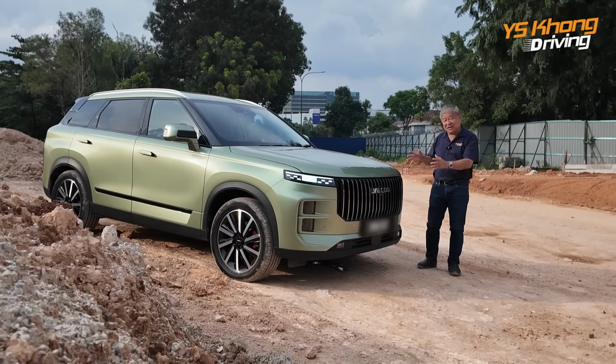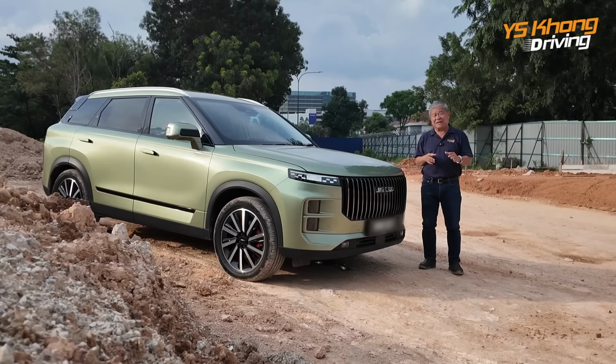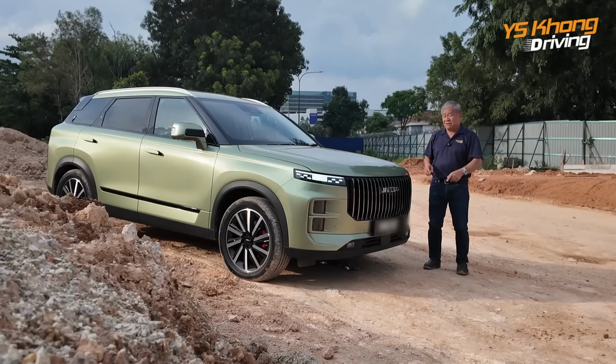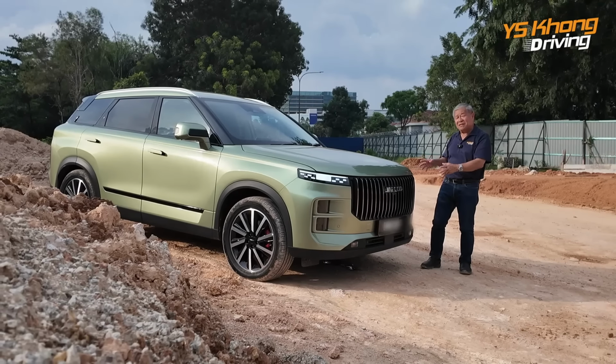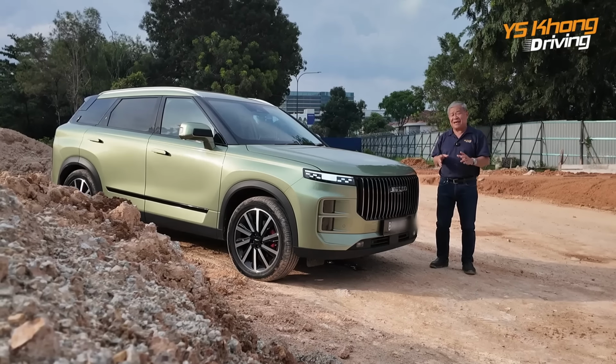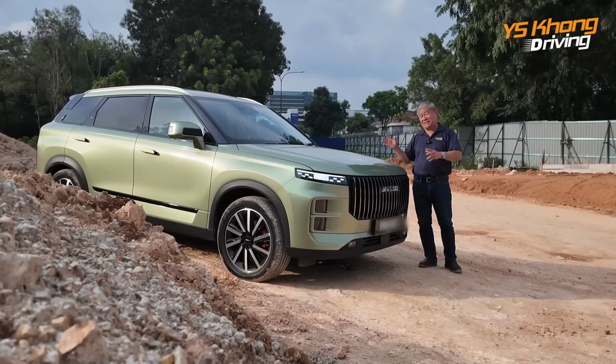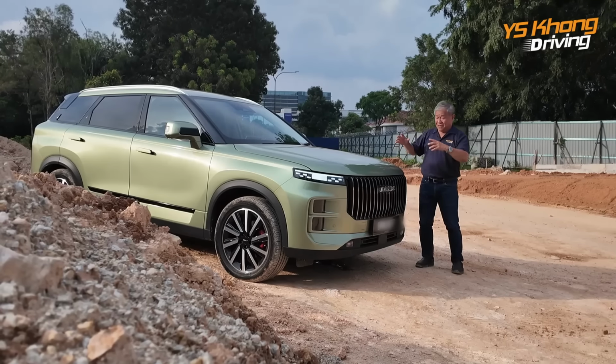The Jaecoo J7 all-wheel drive version retails at Ringgit Malaysia 148,800. For the two-wheel drive version, it is 10,000 ringgit cheaper at 138,800. So in terms of value for money, the Jaecoo J7 looks good.